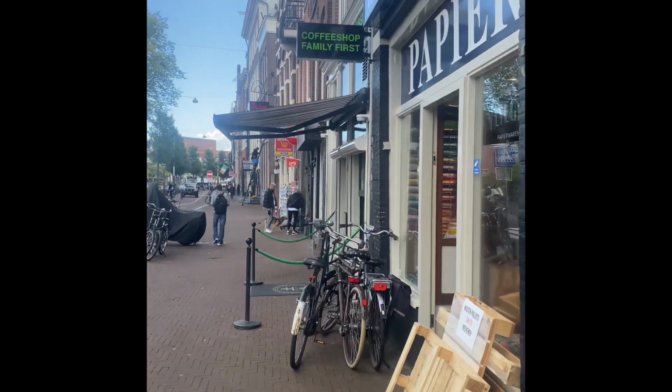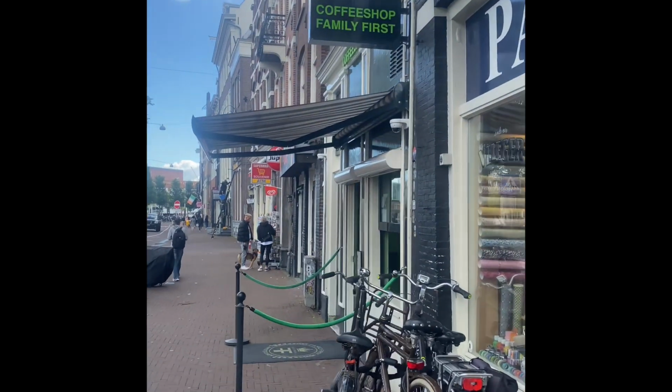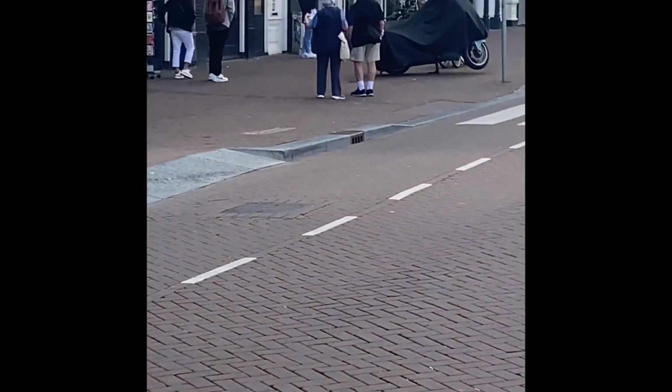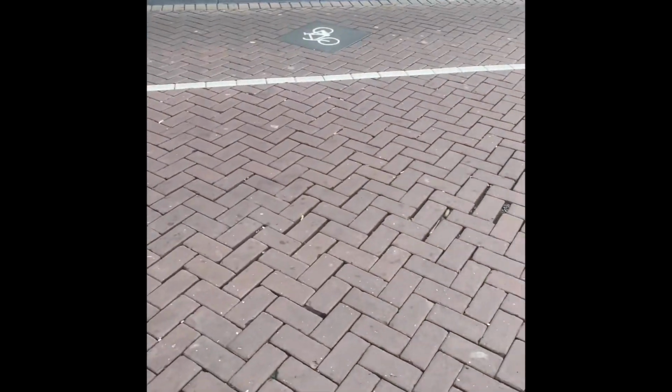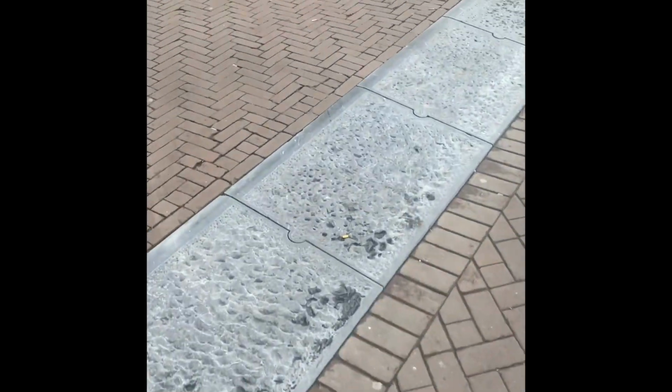There it is, people. Family first. Let's go in one of the best coffee shops in the town. Got the strawberry banana kush. I wanted the family fire kush, but they had a little bit less, so I asked her what was good. It did smell pretty nice. So also got another lighter for the collection.